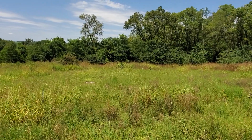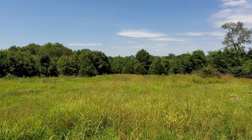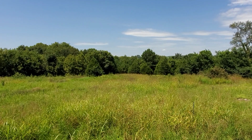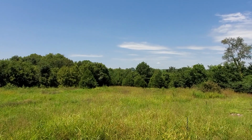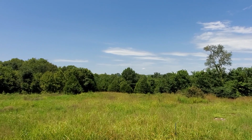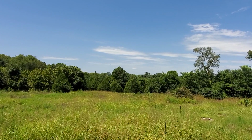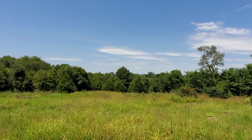So it'll be a long house, not a very deep house, but a little bit longer, a little bit more farmhouse style, and we want to take advantage of that view that we have. In the wintertime, there's a hillside over there that you can just faintly make out. You'll get to see cattle and stuff like that up on the hill.